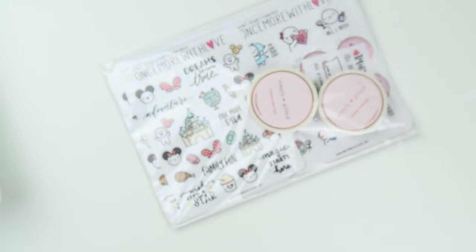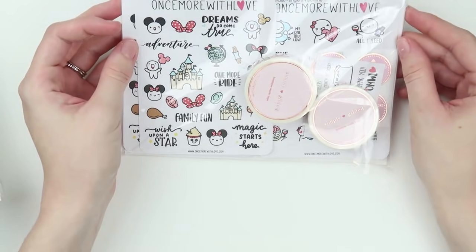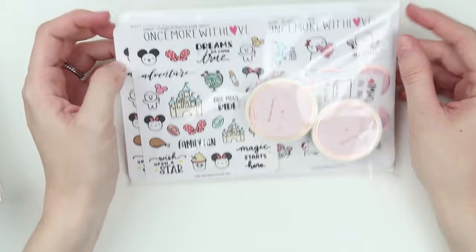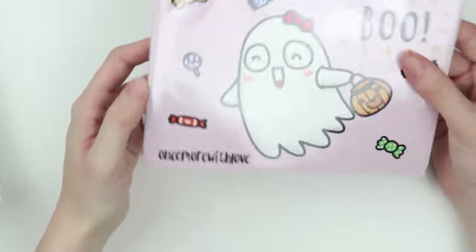And then I did an order from Once More With Love. I again haven't ordered from Once More With Love in a while. She had some new releases, and I don't think I restocked on anything, as far as I can remember. Here's my journaling card. Very cute.